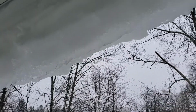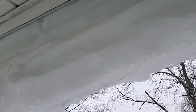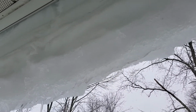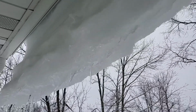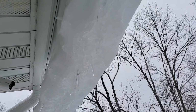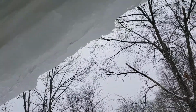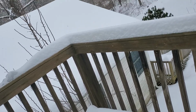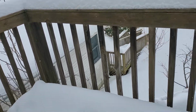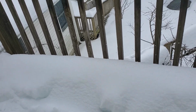It's quite heavy. There is about 2.5, if not more, lengths. And this huge wide rim of ice and snow. It's gonna fall on a balcony here, so it's not gonna hurt anyone. There's plenty of snow here remaining. We pretty much knocked everything down already.